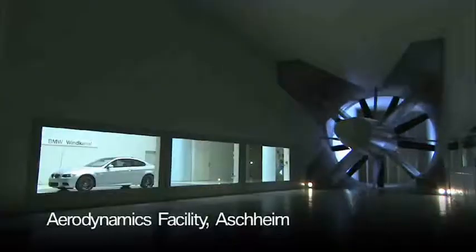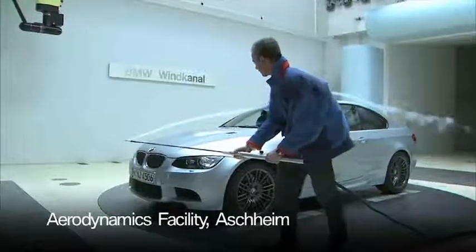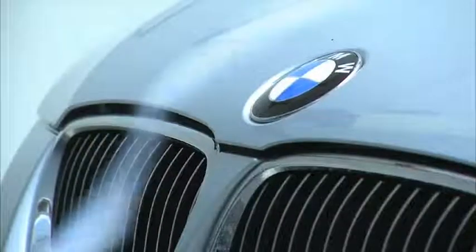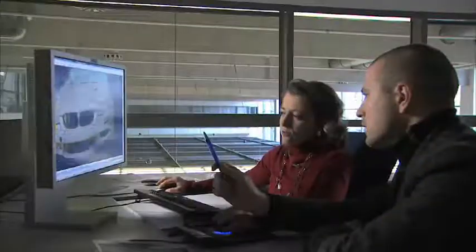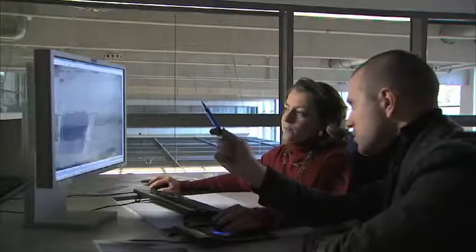Clay is reshaped based on input from aerodynamics testing in the wind tunnel. The wind tunnel is so important for M design because of the results. If we get more downforce in the front than in the rear, that's okay. But if we get much more than on the rear, that's not okay for the driver. The results are not always what the designer likes to have, but he has to live with them and react and bring this in a beautiful, interesting form.